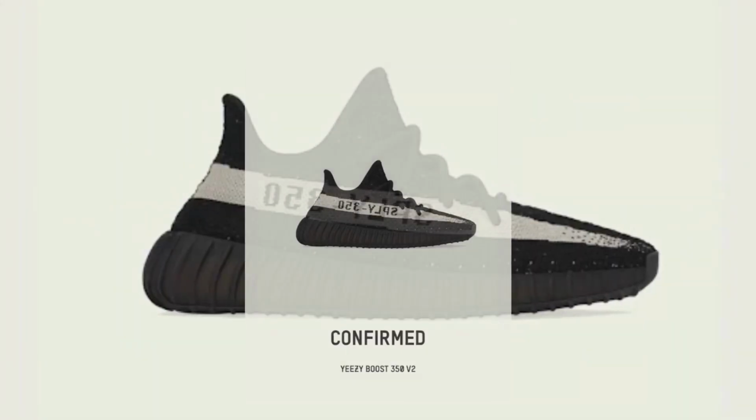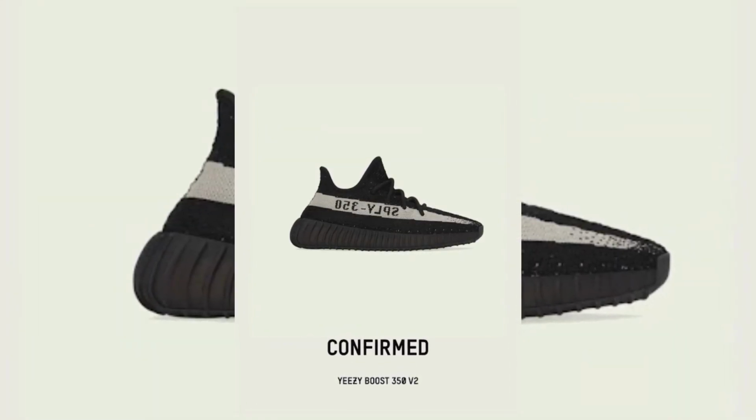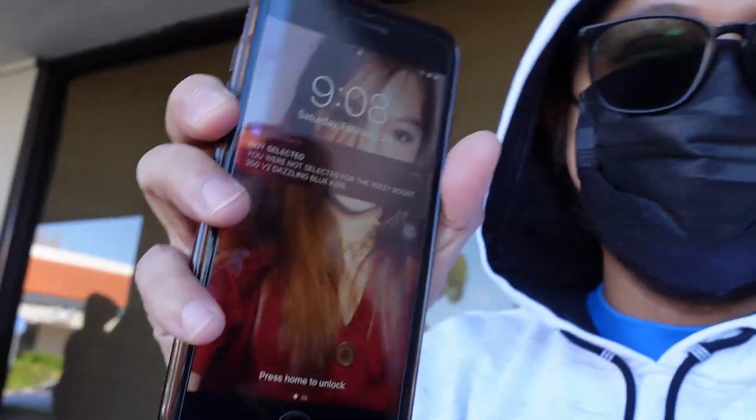Actually happy that we hit on this sneakers. So the previous variation, a different colorway of this sneakers that was released 2 weeks ago, we didn't hit. That should have matched this sweatshirt from Yeezy Gap that we purchased. And look at that, you were not selected. I am not selected from the confirmed app. But still, I am happy to cop this one.